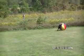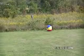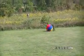These are balls that are made with a cover for horses, and I figure if it can hold up to a horse, it can hold up to Otter.